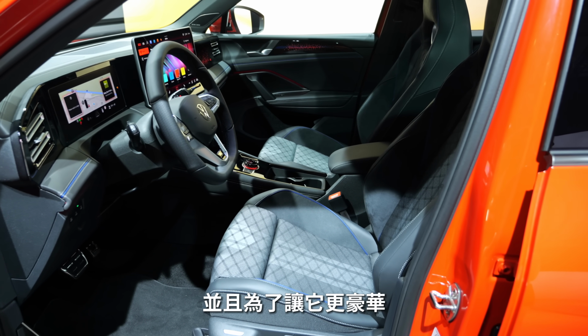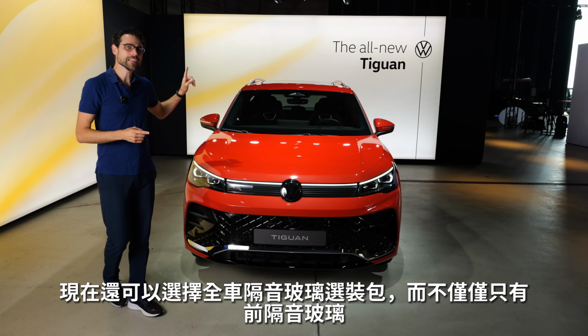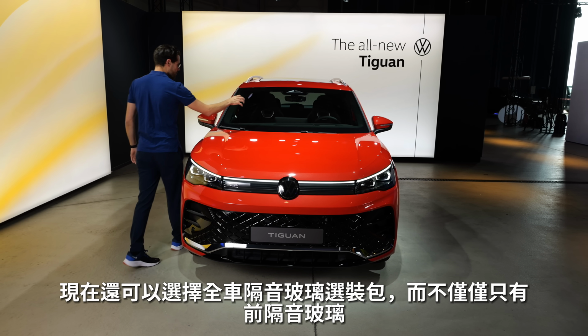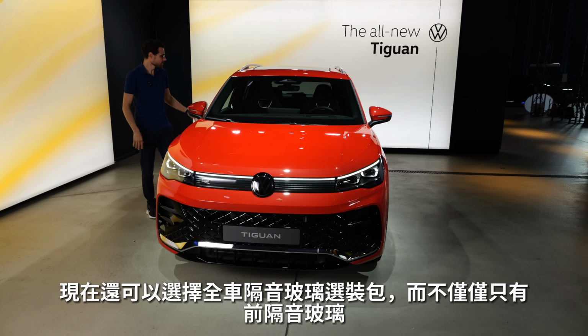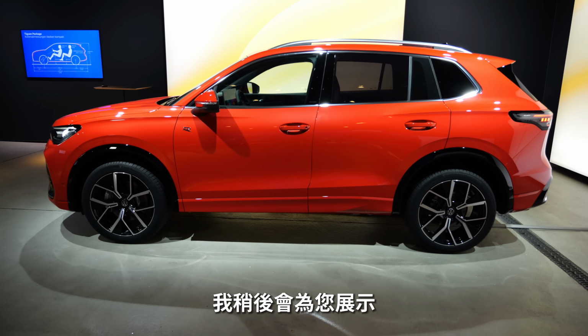And this is another thing, they try to make it a little bit more upmarket. You can now order an optional insulation pack so that not only the front windscreen is better insulated, that is standard, here also the side mirrors, front and rear. I'm going to show you that very soon.